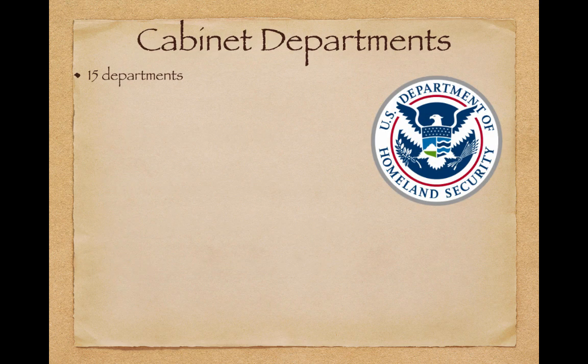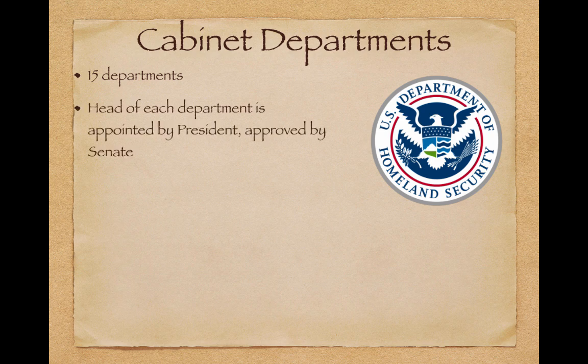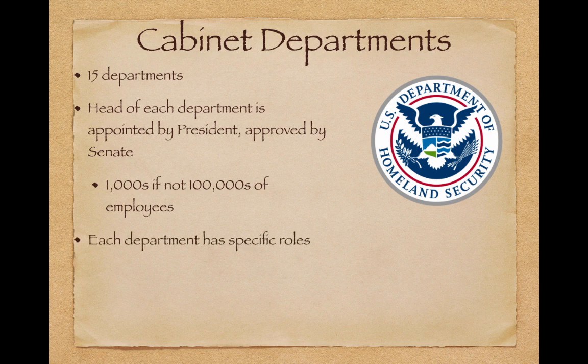Cabinet departments. Well, you know there are 15 departments, and the most recently added one is the U.S. Department of Homeland Security. This one was added after 9/11. Each head, with the exception of the Justice Department, is given the title of Secretary. Each department head also is appointed by the president and must be approved by the Senate. That's checks and balances again. And each department has thousands, if not hundreds of thousands, or in the case of the Department of Defense, millions of people that are employed by that department. So this is a large part of the government bureaucracy.